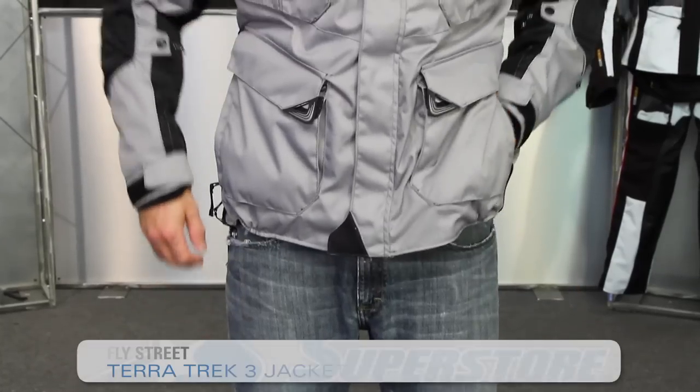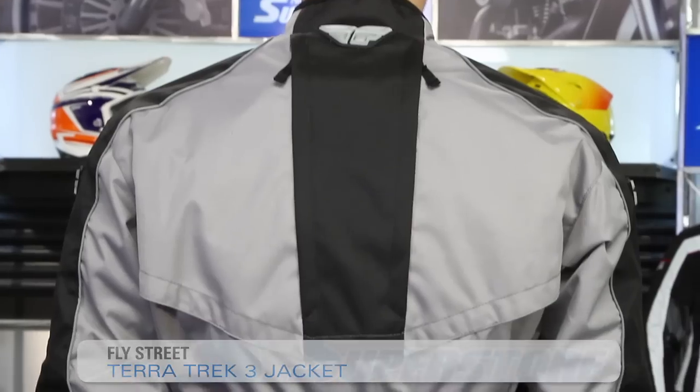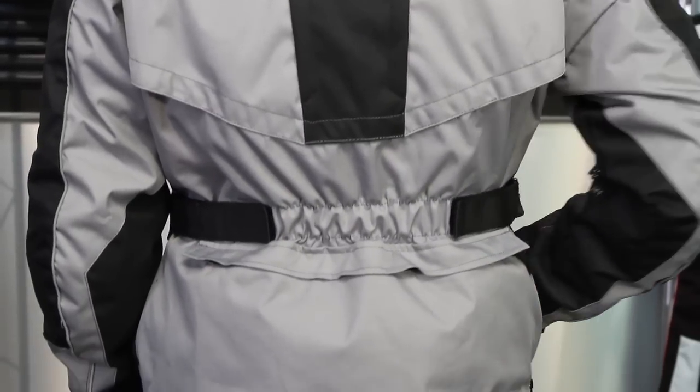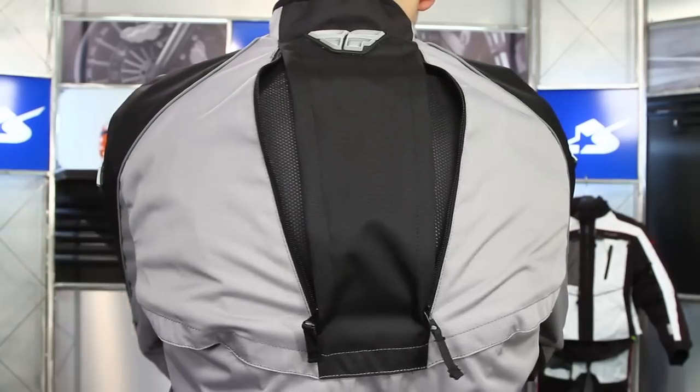On this side of me, we've got something from Fly Street. Now, Fly Street is different from Fly Racing. However, you're going to notice some similarities in the way things look and feel. This is a 600 denier nylon outer shell. It's also designed for street purposes though. So, adventure touring dual sport guys, check this one out.